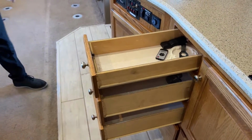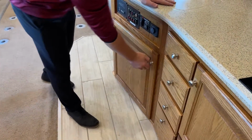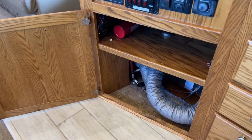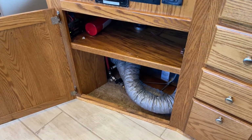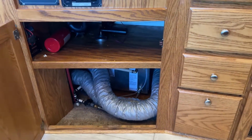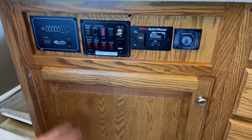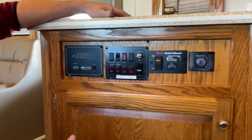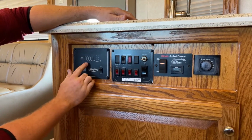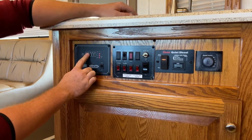Very, very deep drawers, more original equipment that this coach came with. And then more cabinetry. Now this is a little bit different than how it came from the factory just because he added that Truma AquaGo, which is the on-demand water heater. Now while we're here, let's go and talk about all of our controls. So here we've got the Renegade tank monitoring system. So we can look at our propane, fresh, black, gray, and battery levels just by the push of the button. We do have an indicator light here to let us know how full it is.